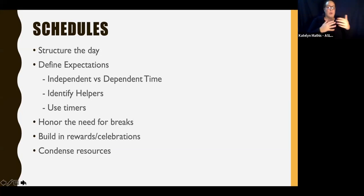Also in the schedule, I suggest using timers to help them manage that. And I'll go a little bit more into that. It's important to honor the need for breaks. I'll go into brainstorming those, what they can do with it, but actually put what they can do instead of just break, have a couple of different options they can do during that time.